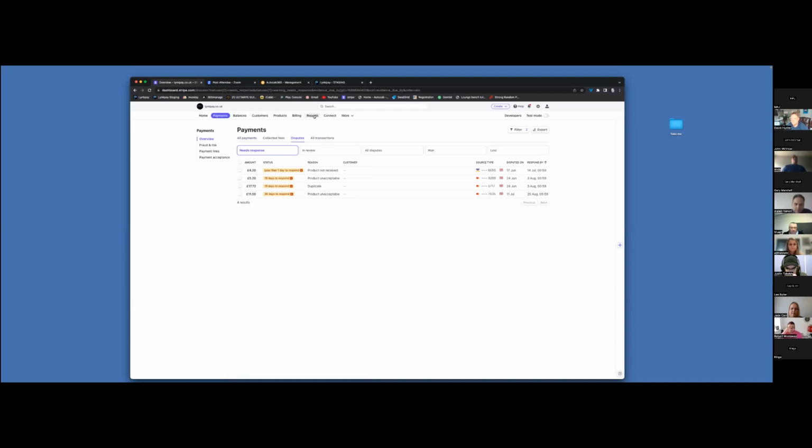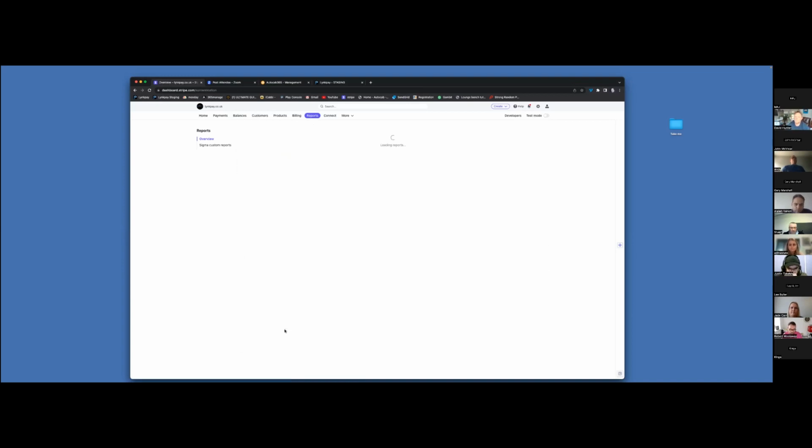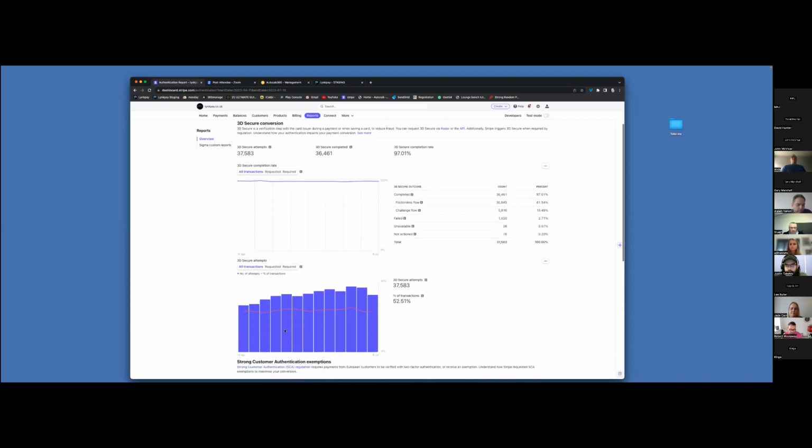There's some reports here that we can now show you in payment authentication. If it lets me in, it should do. So these are just over the last 4 weeks, or over the last 3 months, 37,000 attempts at 3D Secure, completed 36,000. 3D Secure completion rate 97.1. So, you know, we're very, very keen on what we do.